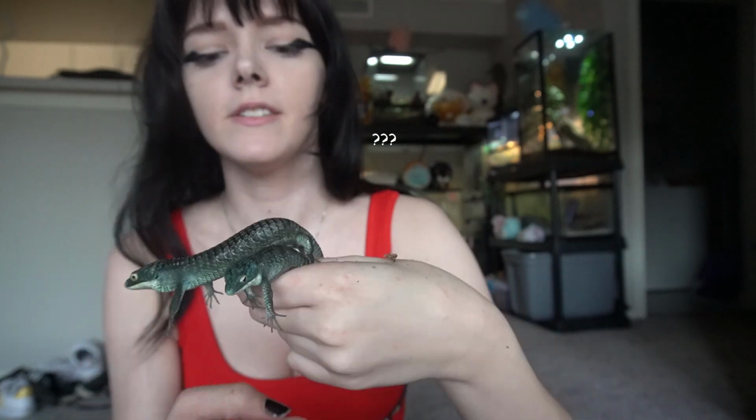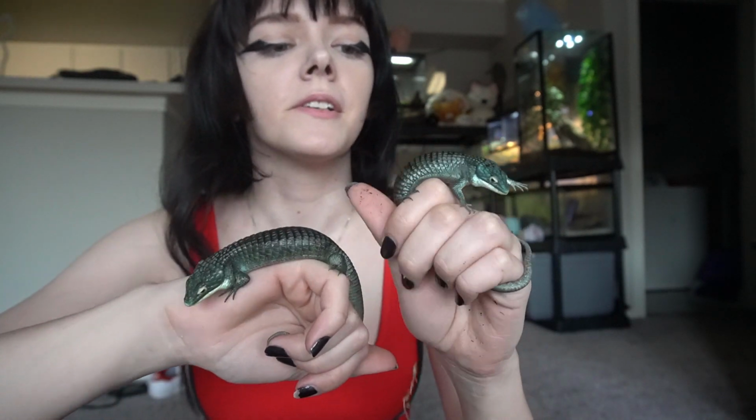And last but absolutely not least, in terms of my lizards, I have my two Abronia graminea. This is Mama right here. She's wild caught, but I've had her for a hot minute. She is a long-term captive. She's very wiggly right now. And usually these guys are very huffy, very puffy. She's a little bit more like your standard Abronia graminea.